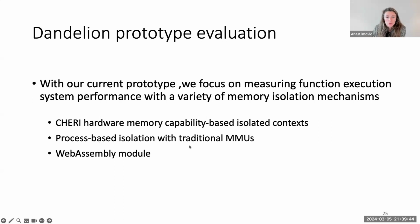We can also just do, without relying on special hardware, we can use traditional MMUs and page tables and just isolate functions as separate processes, for example. The nice thing about CHERI is that within one address space, we can have different contexts. Here we have separate address spaces for each function. And we've also been exploring using WebAssembly modules as a form of isolation.